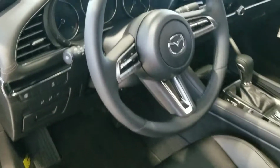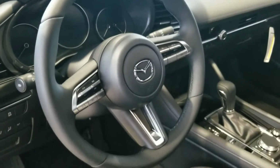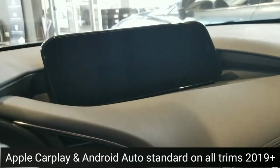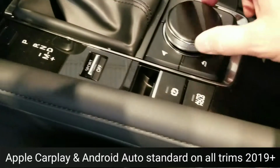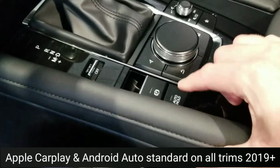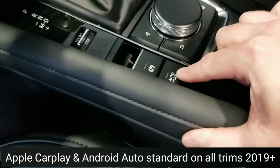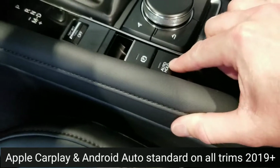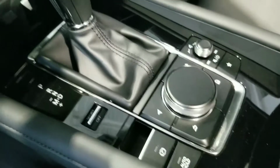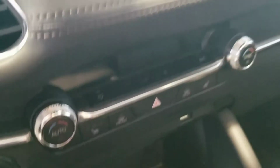So in the GS, you're getting the leather-wrapped heated steering wheel, you get the heated front seats, and you get the 8.8-inch wide infotainment screen, which you control with the Mazda HMI controller dial. You get auto hold, so you can take your foot off the brake pedal at a full stop and the car will not roll forward. Very cool. Electric parking brake, sport modes. Of course, you've got your backup camera, dual zone climate control for temperature control.